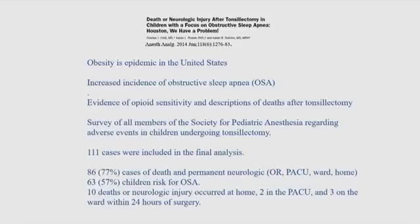And there was a paper published 3 years ago by Charles Coté, deaths or neurologic injuries after tonsillectomy in children, with the focus on obstructive sleep apnea. Houston, we have a problem, yes. And we have a problem, definitely. We have not been giving opioids for many years to children because everybody thought they don't need opioids. Now we have been to the opposite side and giving them probably too much opioids. And that's the other side of it, is how do we manage pain in these children.